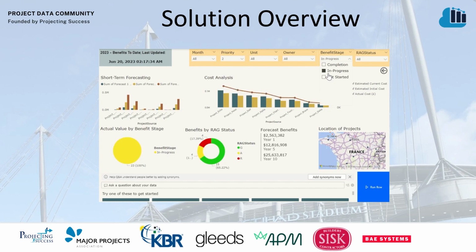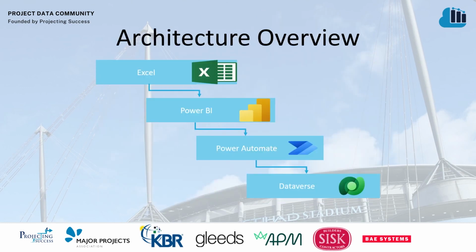There are robust filtering options. We have an automated way to tell what is the last updated date, basically, with the project. We have the number of projects and benefits by its stage and the red, amber, green status. We have their locations and the forecasting. Importantly, on the bottom, there's also a Q&A section for querying and a run flow.